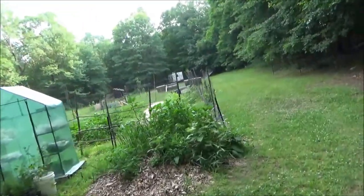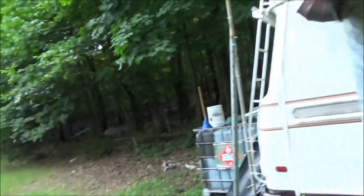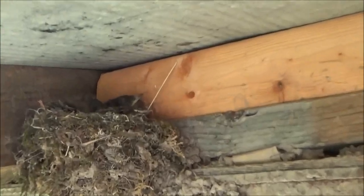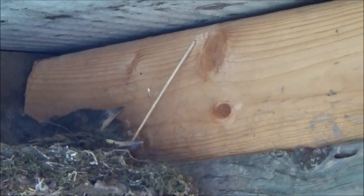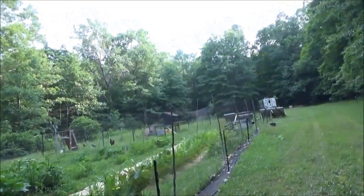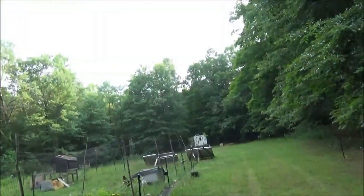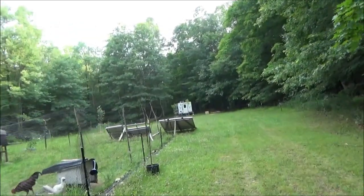I'll give you a brief rundown of some of the things I do here at the off-grid project on an average day-to-day basis. I check my baby birds all the time, which we've seen today already, though. They're doing better now. It's cooler. I am often in my garden, although it looks like a jungle, but I'm often weeding my garden. I work in the workshop on wheels from time to time.